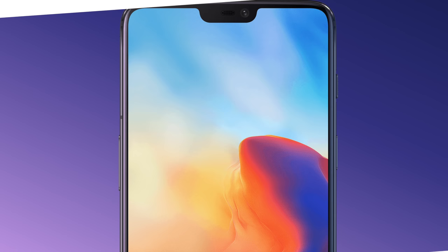So yes, the notch is a reality, but from what I've seen, it actually looks quite nice. So I think the OnePlus 6 has done a good job in the way they implemented the notch, and I can't wait to get this smartphone in my hands so I can see for myself how it actually looks.